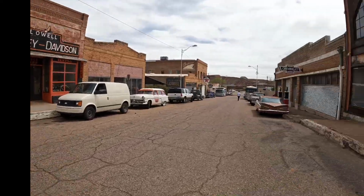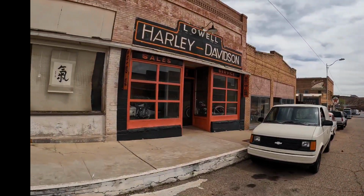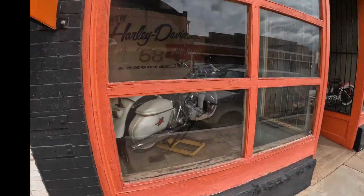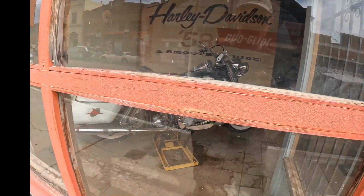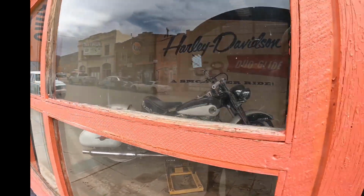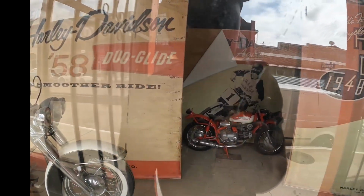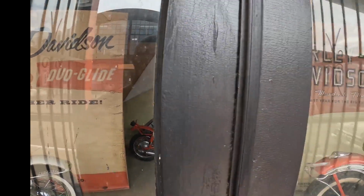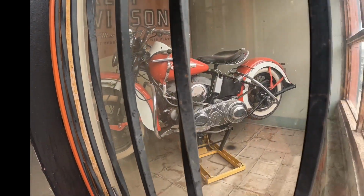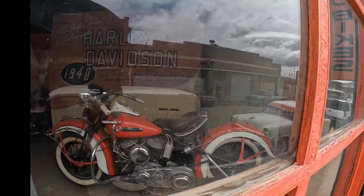Man, check out all the old school vehicles. That is so neat. Man, let's check out these Harley Davidson motorcycles. Hopefully you guys can see that on the GoPro. Man, that's badass. Wow. Little 250. What's this? That a 650? No. That's a nice seat.